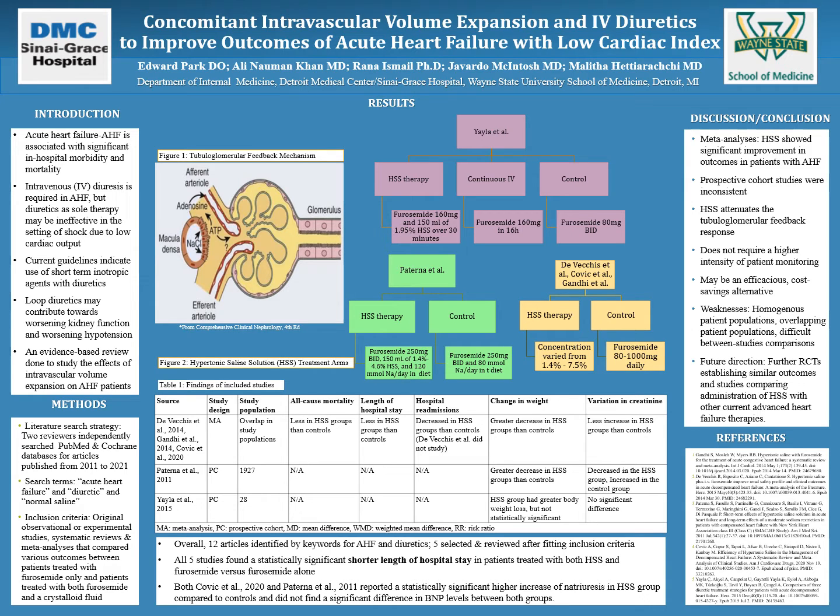If you see back here in table 1, you can see that the meta-analyses found that there were improved outcomes in the hypertonic saline solution group, including all-cause mortality, length of hospital stay, hospital readmissions, weight loss, and creatinine change, compared to sole therapy with loop diuretics. Paterna et al. found that there was a greater decrease in weight in the intervention group compared to the control group, and creatinine decreased in the intervention group but rose in the control group.